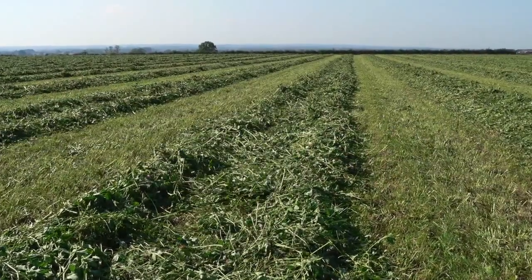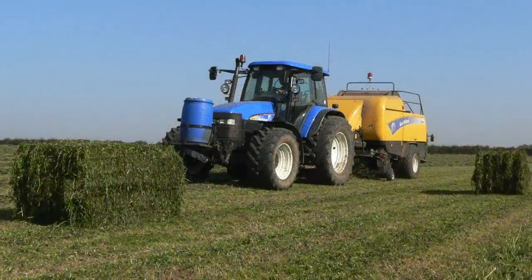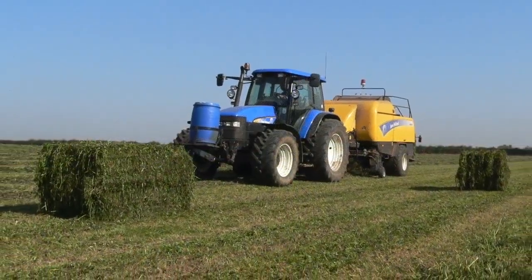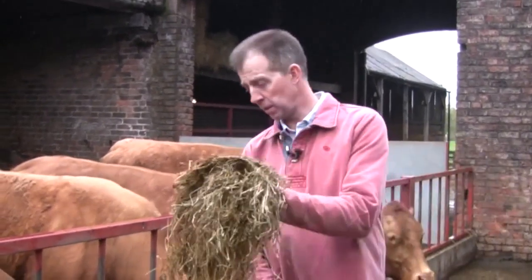So in the spring, when the grass grows really fast, there's too much grass for the cows to eat. So what we do is bale it up and make silage of it. So this is preserved grass. And this is what the cows eat during the winter when they're housed, when it's too wet for them to go out into the fields.